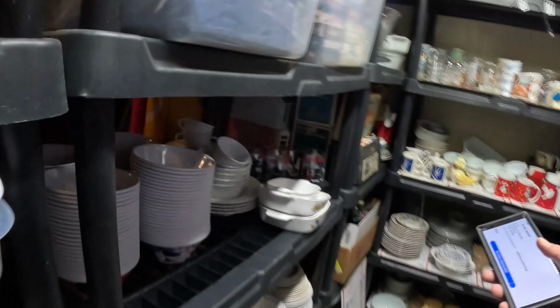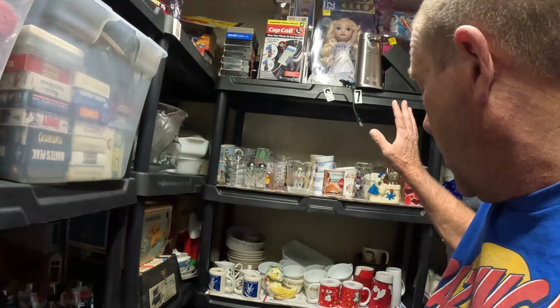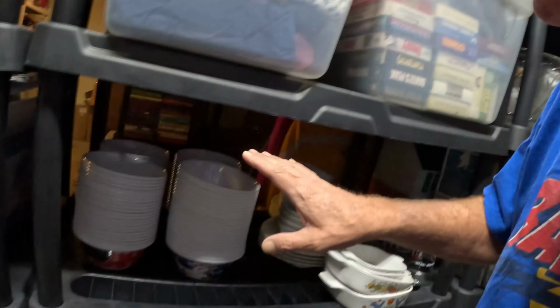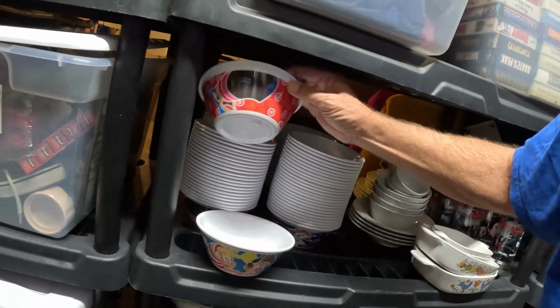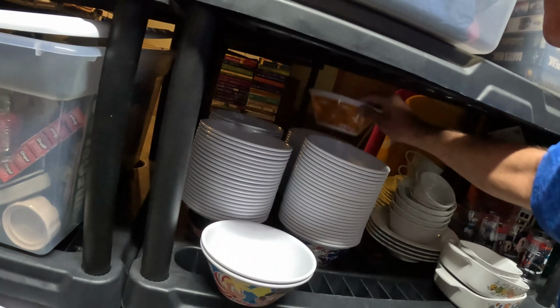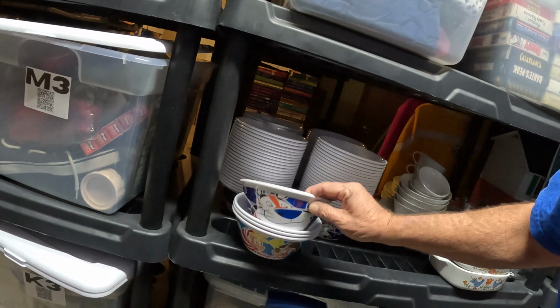I normally don't put things, like dishes, in the middle of my shelves, but I was running out of room and I had to put them somewhere. Apparently my hard goods aren't moving out quick enough. Grab one each of these. There's Rice Krispies, Fruit Loops, shredded wheats, and Tony the Tiger.